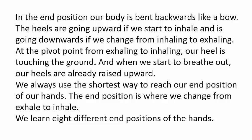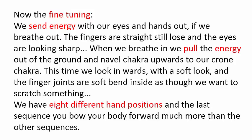We learn 8 different positions of the hands. Now the fine tuning. We send energy with our eyes and hands out if we breathe out. The fingers are straight, still loose, and the eyes are looking sharp.